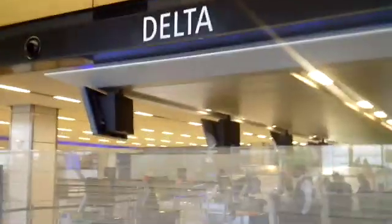Before heading on the Link Light Rail into downtown Seattle, I want to give you guys a quick look at the ticketing and baggage claim area. At the south end of the terminal are the ticket counters for all of the international carriers. And then you reach Delta's ticket counters. Delta has quite a big hub here in Seattle, so there are a lot of ticket counters for Delta. The other airline that has a large hub here in Seattle is Alaska. Their ticket counters are at the north end of the terminal. Alaska has its largest hub here in Seattle.